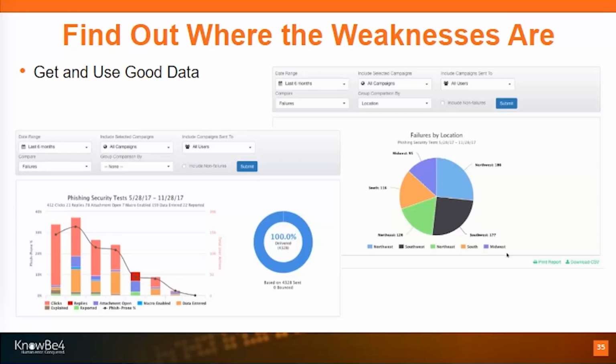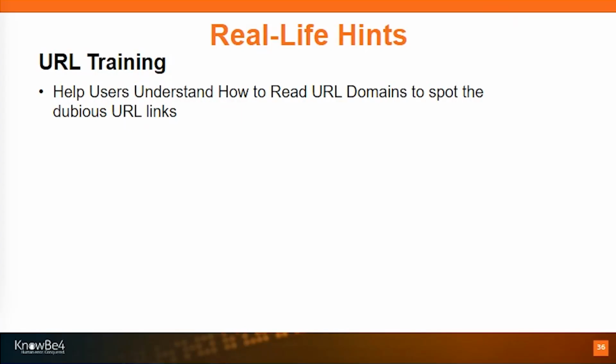We're also big believers in that you should have data and know about the people that need to have more training. Some people in your company will never click on a phishing attack. Other people click on every phishing attack. You need to figure out which one is which so you can give them good training.